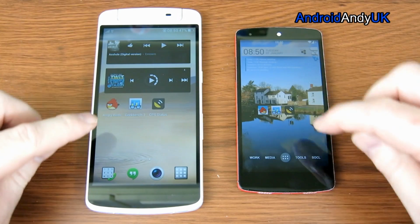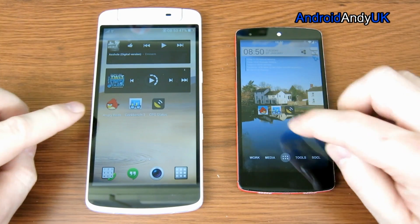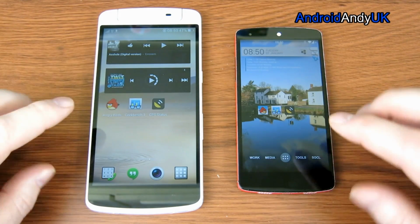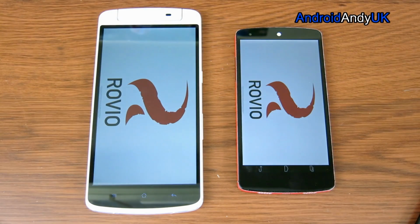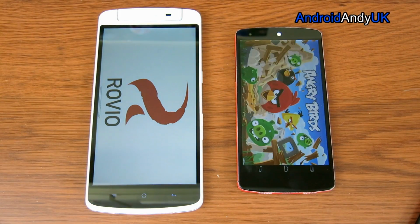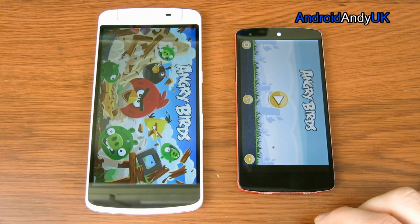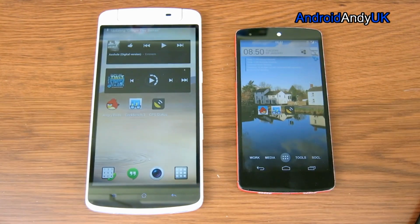All right, let's try the Angry Birds test, just to see how quickly it loads. One thing I noticed, Angry Birds is, as far as I'm aware, the same Angry Birds. Look at the icon on the Oppo N1, it's kind of just taken the bird, look. There's no background. The N5 looks like it's going to, yep. Quite a clear winner there.